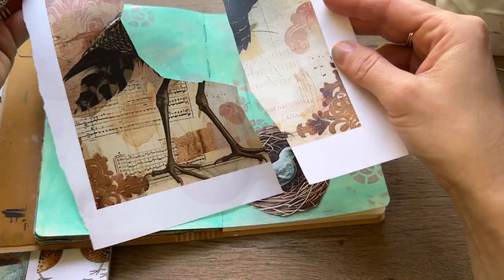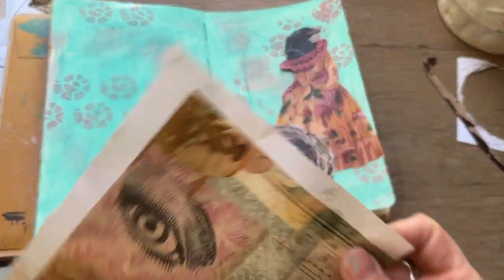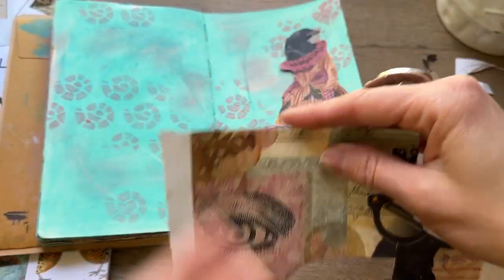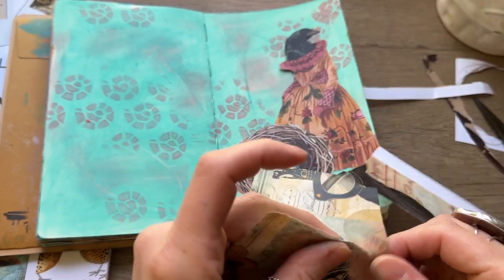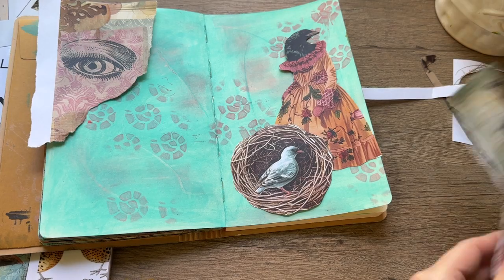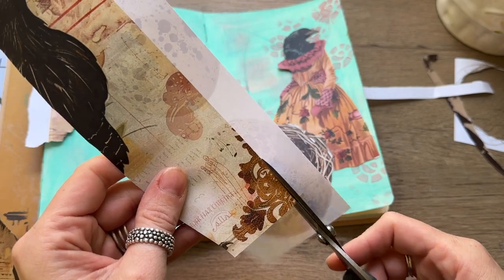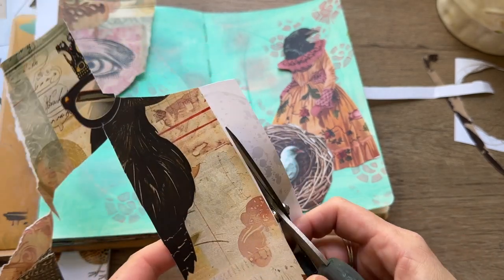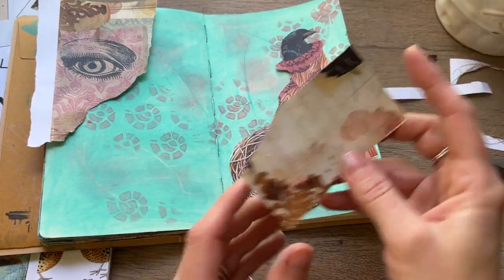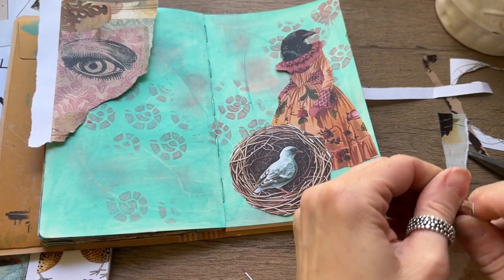Now the cool thing is I have all this here from another spread. So I cut out something in here, but now there's all these kind of random bits that I can incorporate into my collage, which I think is pretty cool. I love this French looking bit down here. So I'll just kind of play around with placement, where I want to put things, and I'll tear things so there's some roughness.